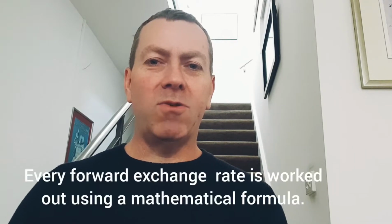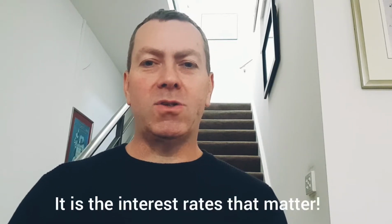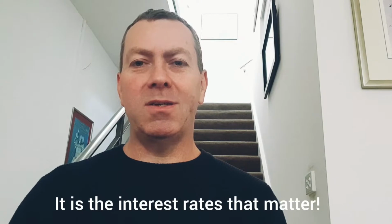Every forward exchange rate is worked out using a mathematical formula. It's the same formula every time, and the variables that go in it are the same every time. And the two variables that matter the most to you as a business owner are the interest rates in the two countries that make up the currency pair you wish to hedge.